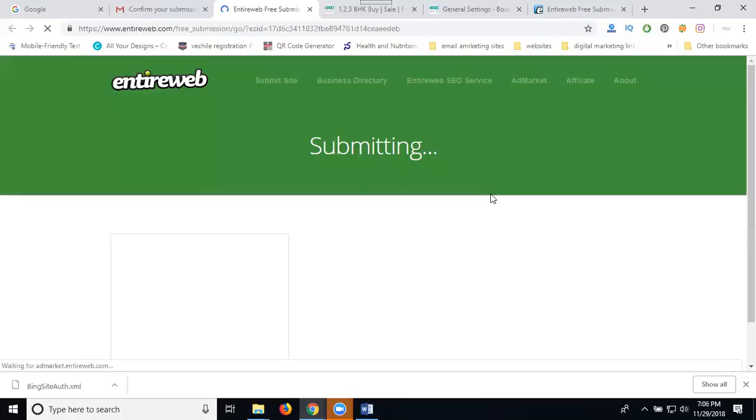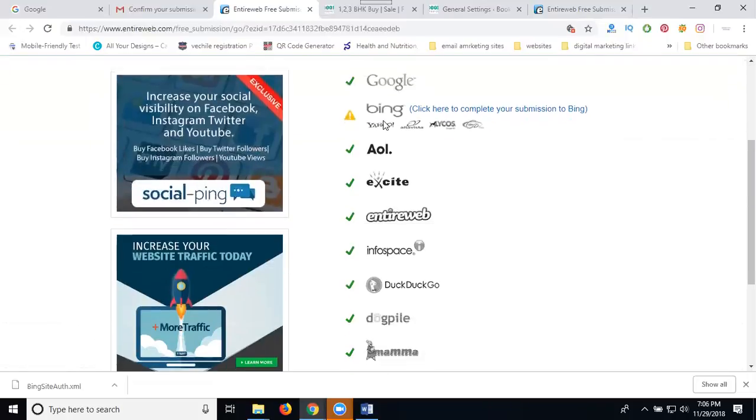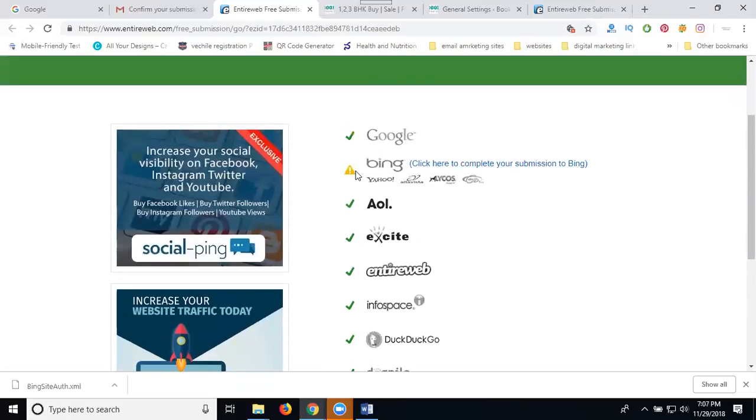You can see how many search engines there are. Google is done. Bing has verification pending. AOL, Excite, EntireWeb, InfoSpace, DuckDuckGo. So they come into the new web search engine, DuckDuckGo. Next one, Dogpile, so WebCrawler, both are there. Only one will be indexed. Okay, but this will still be pending.